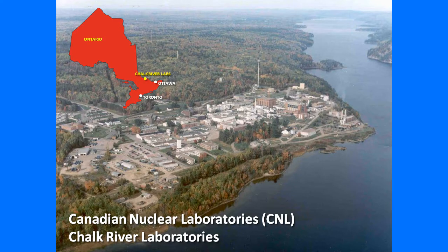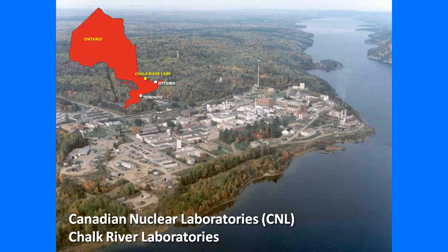So this is a nice picture of Chalk River Laboratories. It is a little over 70 years old. It was built during World War II, sort of as a satellite operation, if you will, of the Manhattan Project in the United States. Now, it wasn't administratively part of the American effort, and there was a lack of exchange of information, shall we say, between the two programs.